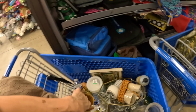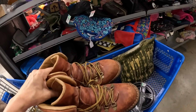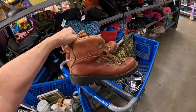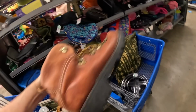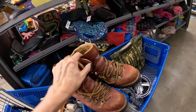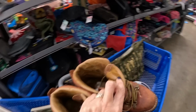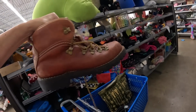One of the other shoppers that I'm friends with gave me these pair of boots, and these are in great condition. Beautiful leather. There is the marking on the back. The soles are vibrant. I'm pretty sure when we Google image them that these are Timberland. They're older Timberland. $10.